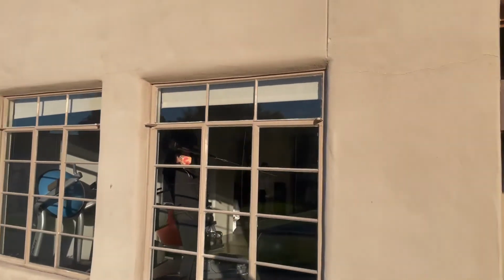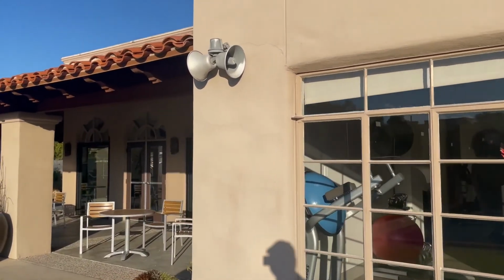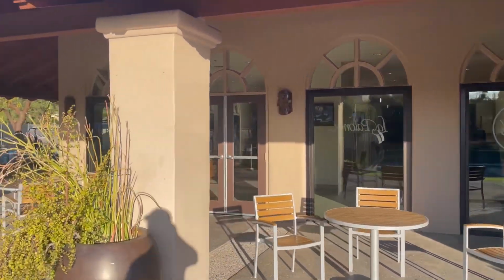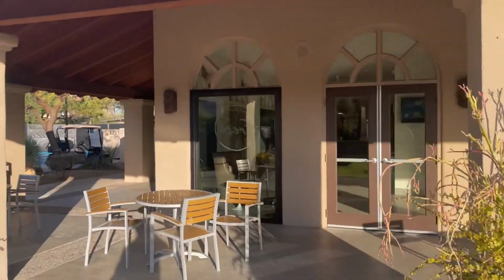So we did get a chance to play, so we'll show you a few holes and a couple shots of the course. It's a Jack Nicklaus signature course and one of the best golf courses in all of Arizona. So definitely worth checking out.